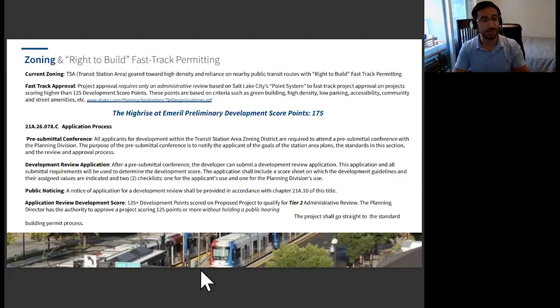It's so much more efficient. Not every city has this, of course, but Utah has been fighting for this because they want to create more housing. As long as you hit the points, you're good. The way you earn points is by creating green building, high density, low parking, accessibility, community and street amenities. Even just adding a bench outside in front gets you a couple of points.